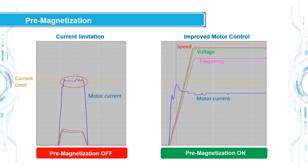And so another simulation using the same load and the same starting time, but now with pre-magnetization functionality active, we can see a completely different behavior. We can see that the motor successfully increased the speed, voltage, and frequency. It means reaching the nominal speed in the required time and without reaching the current limitation. This is due to the pre-magnetization current that already applies this current when we are starting the motor.